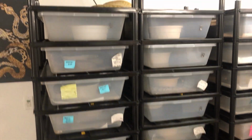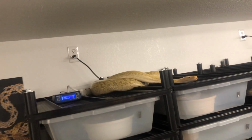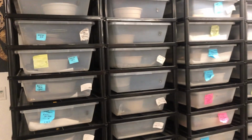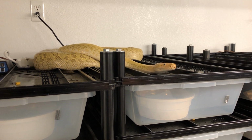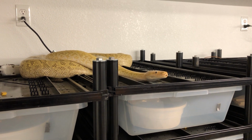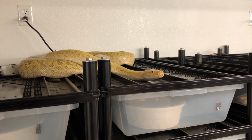And then I figured, well, let me look on top. I said, Burmese can't climb, can they? Yes, they can. And there she is. And she doesn't have the greatest temperament. She can be a little, as Brian Barchuk would say, cantankerous. There's my little nasty girl. Did you have fun going for a little jaunt around my snake room here? Did you have fun escaping for the night?